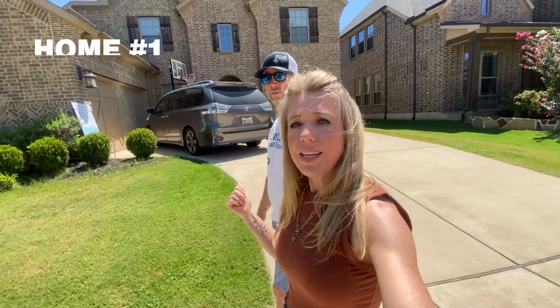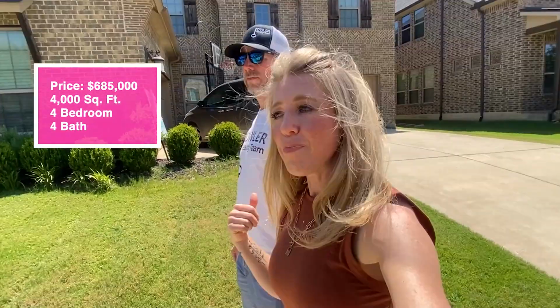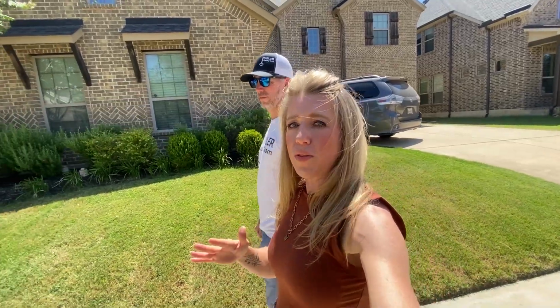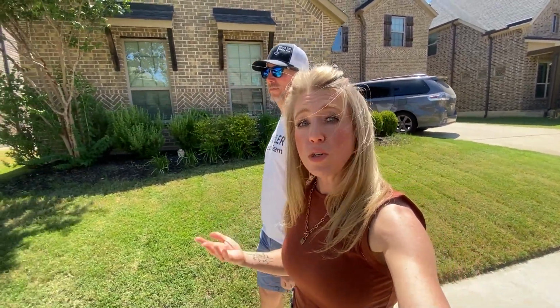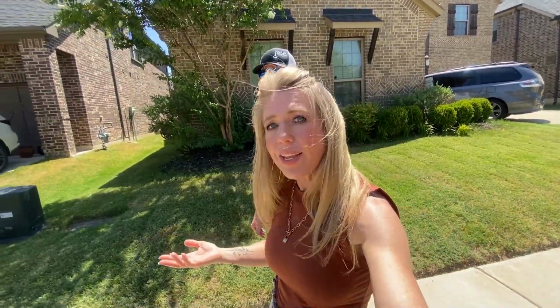This home right here is a 4-bedroom, 4-bathroom home. It's about 4,000 square feet. Big house here. It's $685, so that puts it around $170 a square foot, built in 2015. A lot of homes in this neighborhood are going to be 2-story because when you want a house that's 3,000 plus square feet, more than likely you're going to need to put it in a 2-story home.